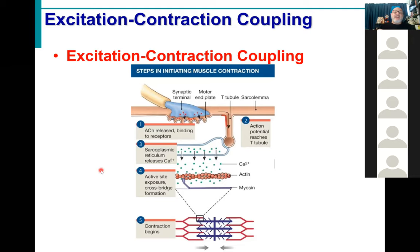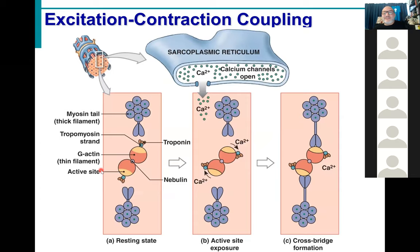However, my favorite picture is actually this one. Notice for all of these, we've been looking at our myofibril longitudinally. But notice here, we're looking at it from a cross view. With this cross view, here is our thick filament of the myosin with its myosin head wanting to grab onto the actin. But that gosh darn tropomyosin is in the way.